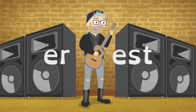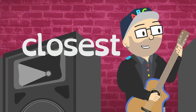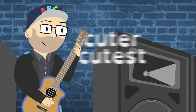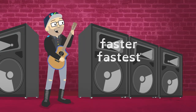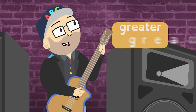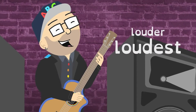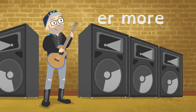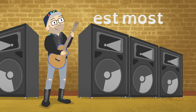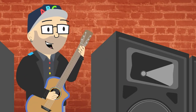ER and EST. You can be closer or the closest. Cuter or the cutest. Thicker or the thickest. Faster or the fastest. Greater or the greatest. Prouder or the proudest. Later or the latest. Louder or the loudest. ER means more. EST means most. ER for better. EST for best. No need to guess. Just learn how to use ER and EST.